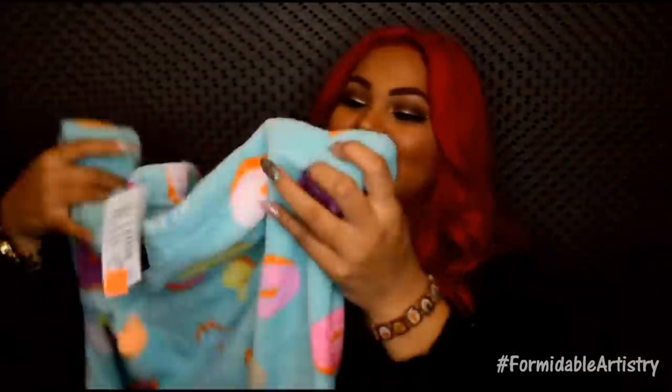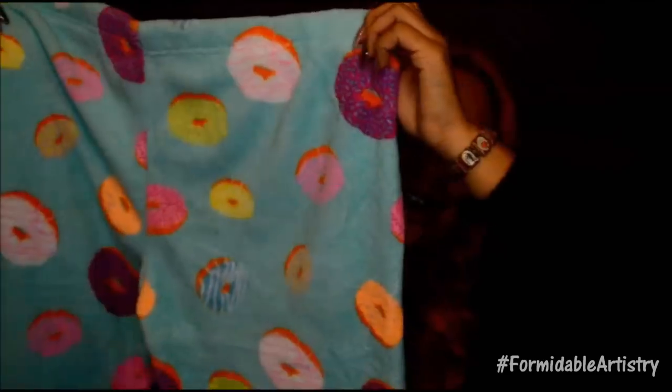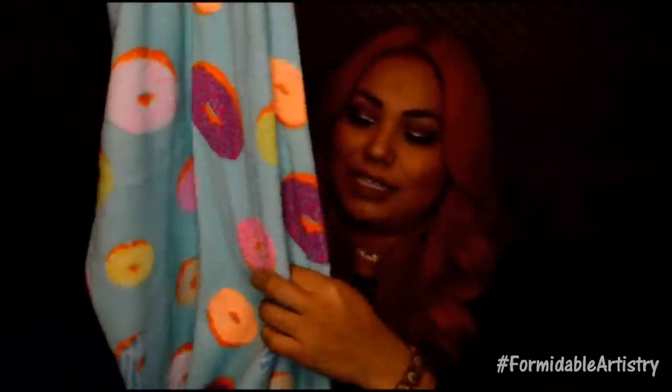$3.99 at Fallas Paderes. Super duper cool, because I saw these even at Ross for like $12.99. So $3.99, yeah. I couldn't just get one, so I had to get these. Also $3.99. You guys, how cute are these donut jammies? So these are a warmer fabric.